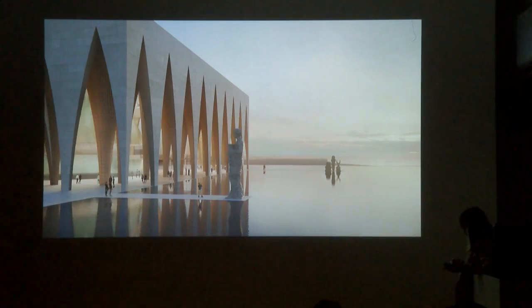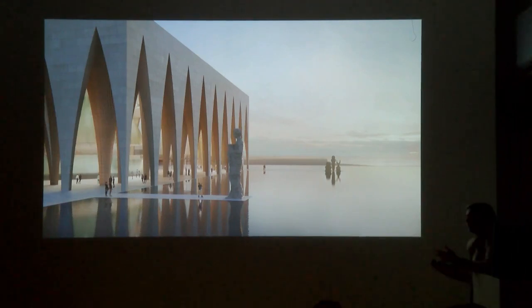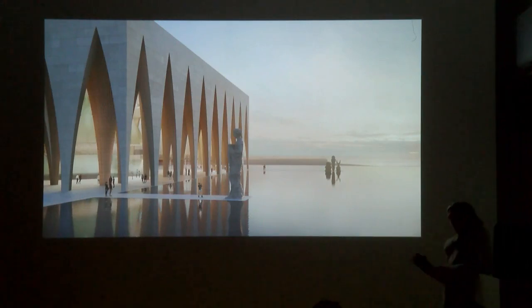And you can see, one of the elements that we asked the government to do is to consider extending the brief from an opera house to an opera house that also houses a museum of the sunken city, because this is so unique to Alexandria, and to be able to recover some of the sculptures that would be found on the site and around the site, and create not just an opera, but a place to come and visit those sculptures.